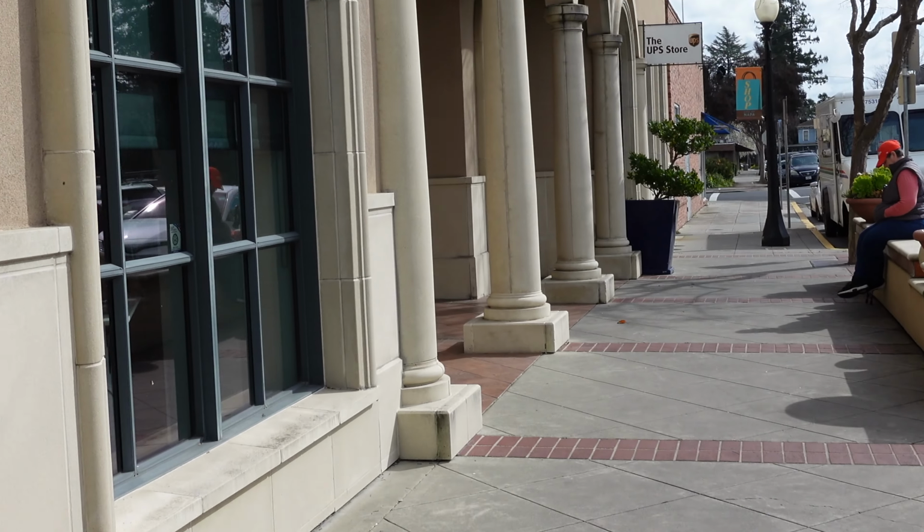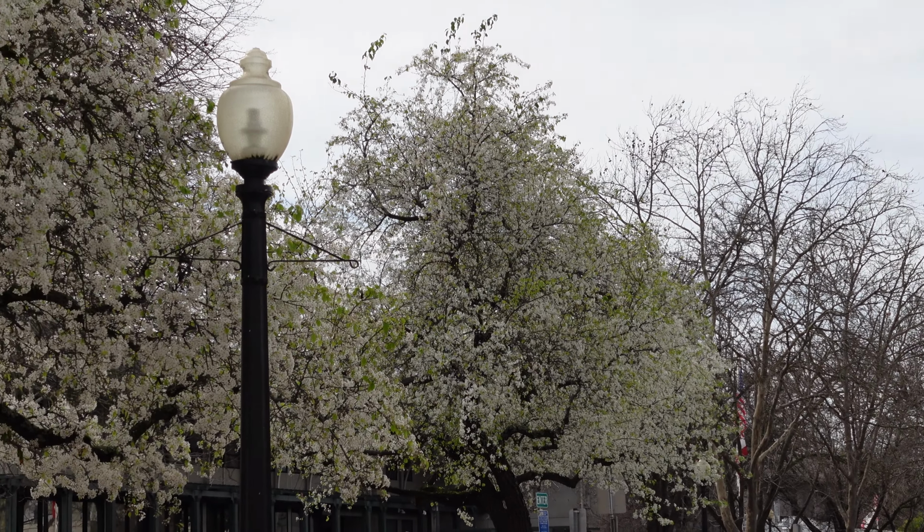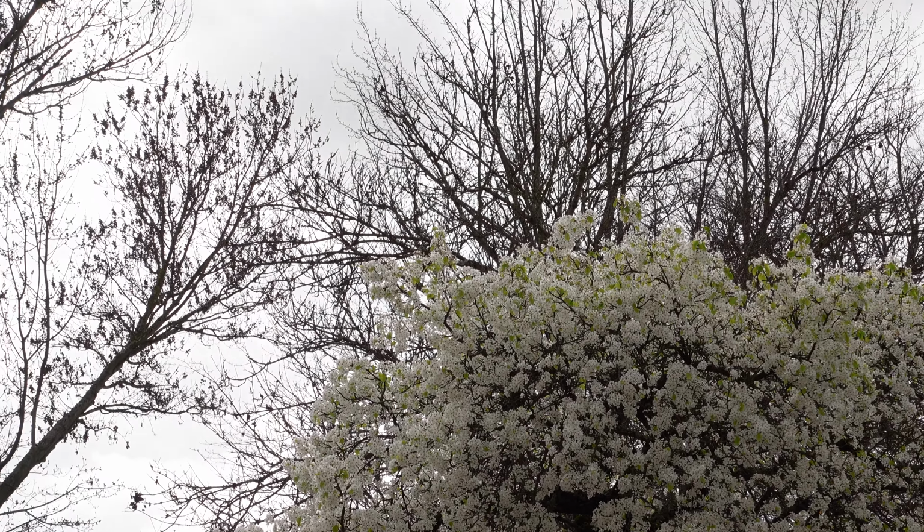Time to head off and do some errands. The first stop is the UPS store. On this mid-February day, these trees are the first signs of spring arriving.